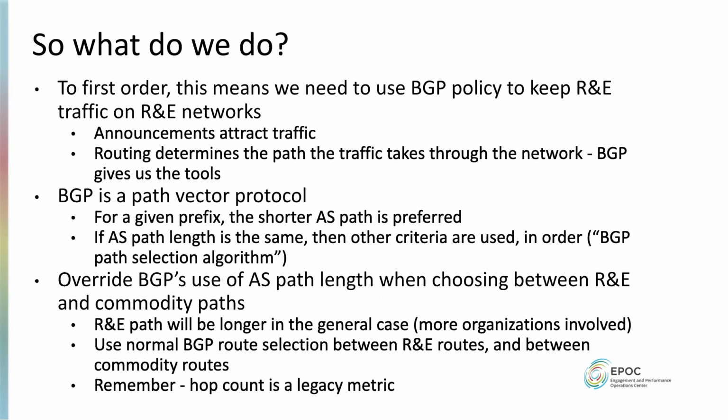Now, BGP is a path vector protocol, right? And the path vector is composed of the autonomous system numbers through which that prefix passed on its way to your box. And because of the way BGP works, it prefers a shorter AS path for a given prefix. And if the AS path length is the same for a given prefix, then other criteria come into play, right?